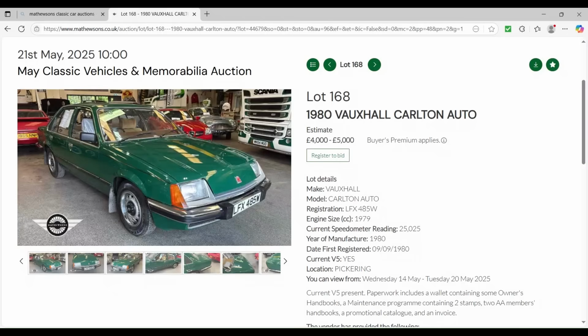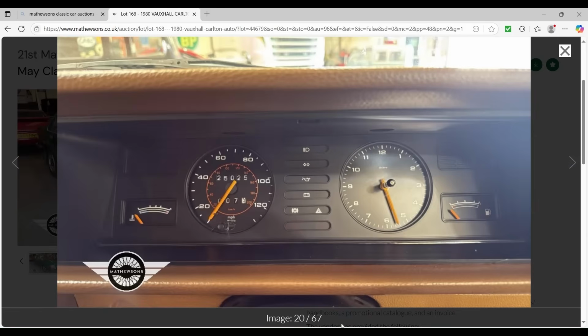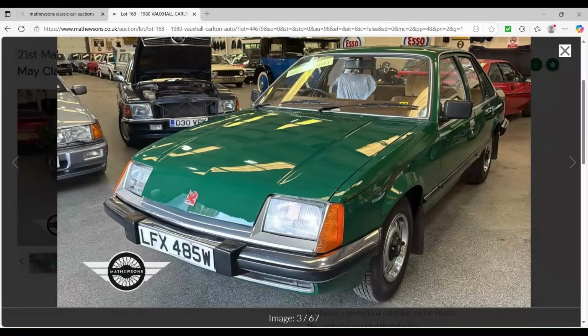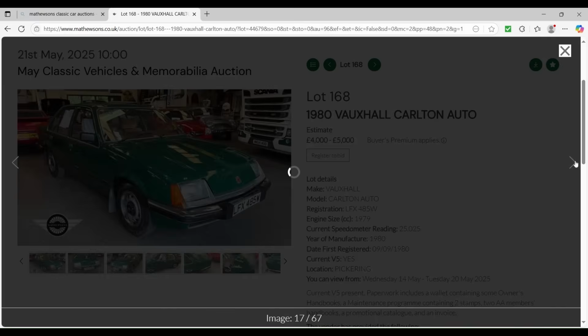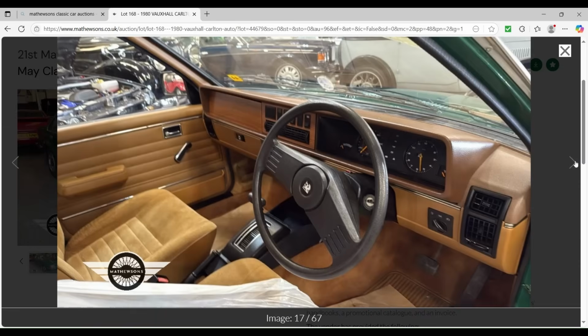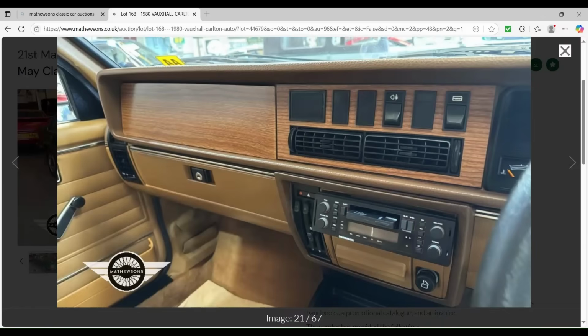When was the last time you saw one of these? Dorset registered, so it comes from a nice kind climate. First owner for 43 years, and we're told just 25,025 miles from new. It's finished in pine green, and the interior is simply called beige ribbed velour, and it reckons to be one of only 3 left.